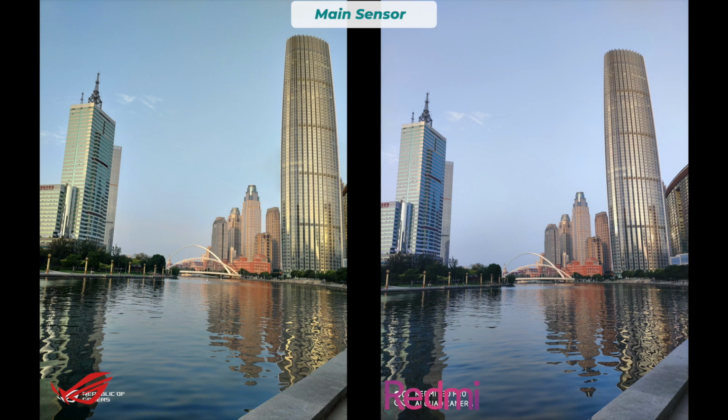As usual, the same trend continues on the pictures produced by the main sensors. However, I am truly surprised to see that even with the same sensor, ROG Phone 3 fails to grab as much details as Redmi K30 Pro. Not only details, plenty of sharpness and better color rendition makes Redmi K30 Pro image lucrative and true to life. Only thing better on Asus ROG Phone 3 is shadows and dynamic range.